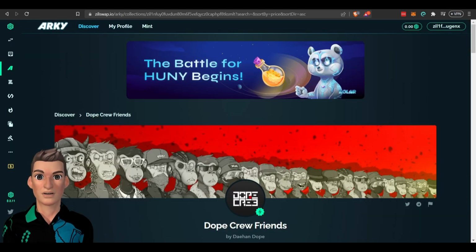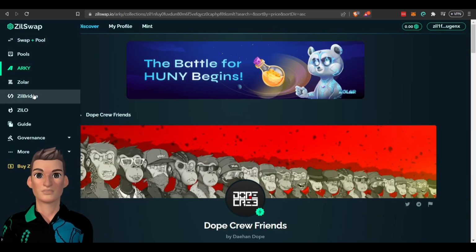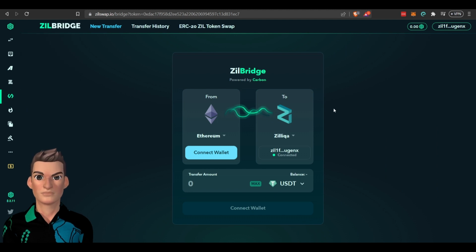If I go over here to ZilSwap, there are a few things you can do. So this ZIL bridge is something that you could take advantage of. A lot of these projects, like I said, are taking advantage of bridging. So bridging Ethereum, because Ethereum has the biggest DeFi. They dominate the DeFi ecosystem. You can get some Ethereum or other types of assets over to the Zilliqa and take advantage of this DeFi. But if you do have Zilliqa tokens in your ZilPay, you can automatically go. You don't have to do bridging.